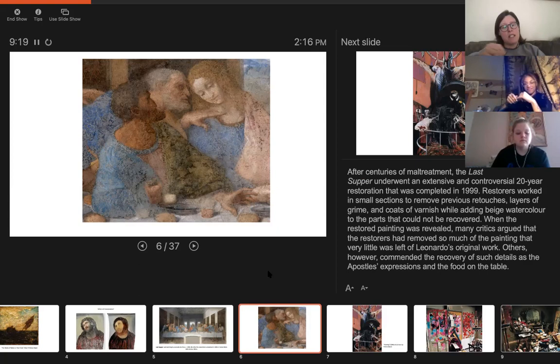It took about 20 years. It was completed in 1999, the year after I graduated high school, by the way. Yes, I'm old. What they did is they would work on small sections and they would remove the previous retouches. They cleaned it with basically like a Dawn dish detergent and toothbrushes. And they added a kind of beige watercolor to the parts that could not be recovered. So when you see it, it looks like the wall is underneath. So all that gray that you see in that slide, it's the wall.